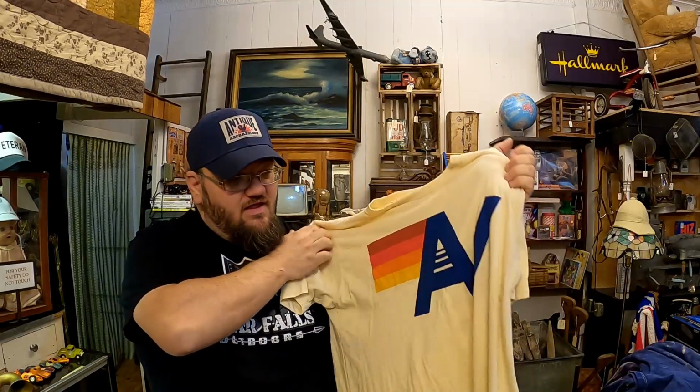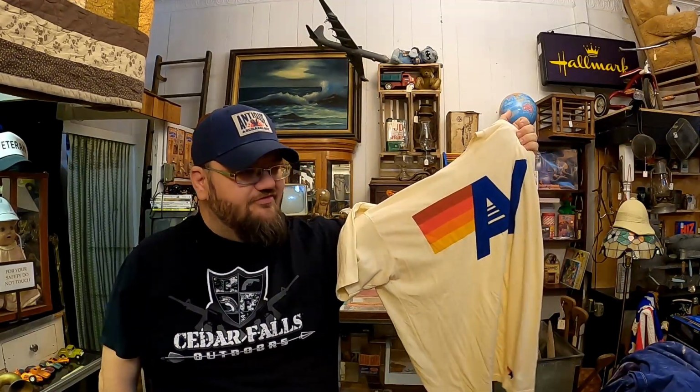These t-shirts right here sell really well. This shirt here is probably worth 35 to 40 bucks used. So I'll do really well with it, especially since I paid $4 for it. So that is something that I typically don't see at my thrift store, but I bought them before.